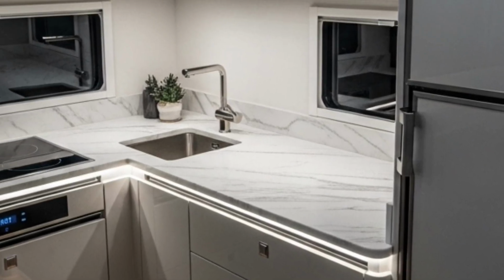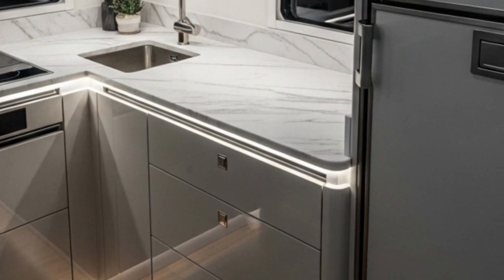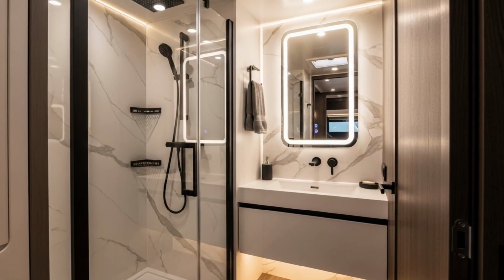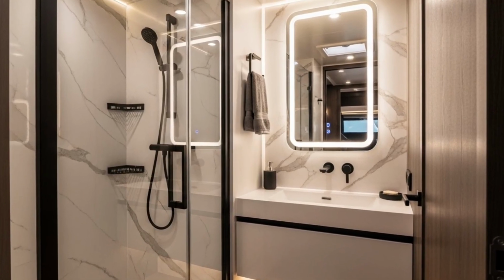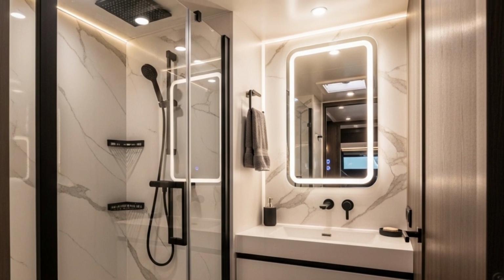Fuel efficiency may not be the primary focus for a vehicle of this size, but engineers have worked to optimize performance while maintaining reasonable range for long-distance travel. Paired with large fuel capacity and optional auxiliary systems, the Apocalypse 8x8 is built for extended adventures without constant stops.